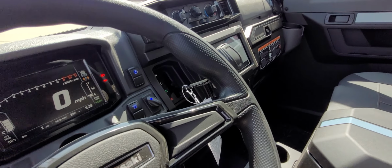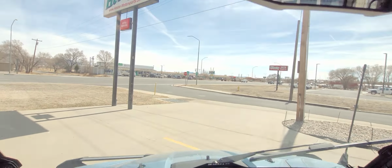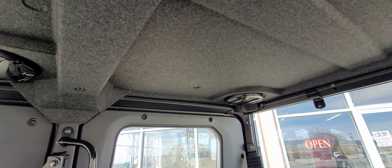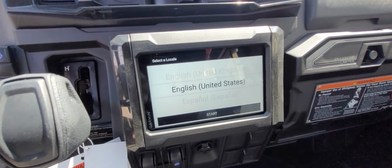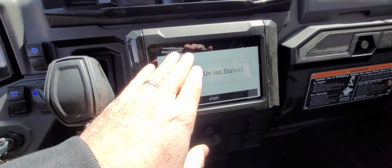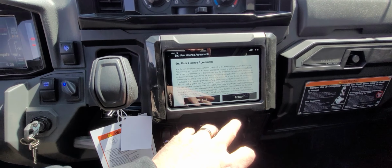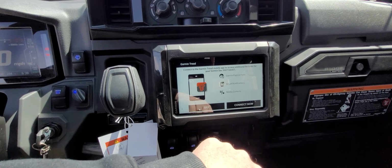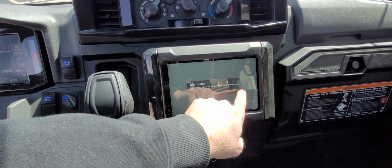You got full GPS, Garmin, sound system, everything. You got the stereo system, the speakers up here. You got more speakers right there, more speakers right there. This is an 8-speaker sound system in the Crew, and it sounds pretty dang good. So this here, the customer is going to get all this set up on here, so it's going to be basically exactly the same thing. We're going to go next. I'm going to skip that because the customer's going to do all that.